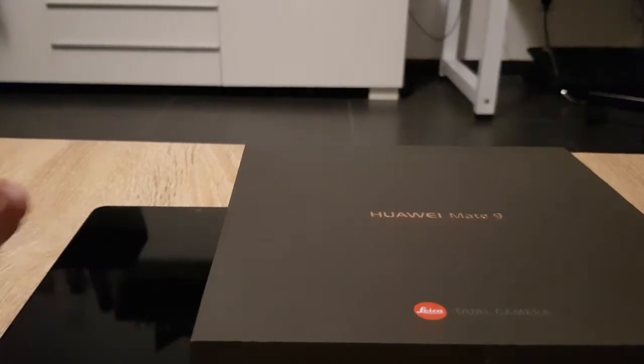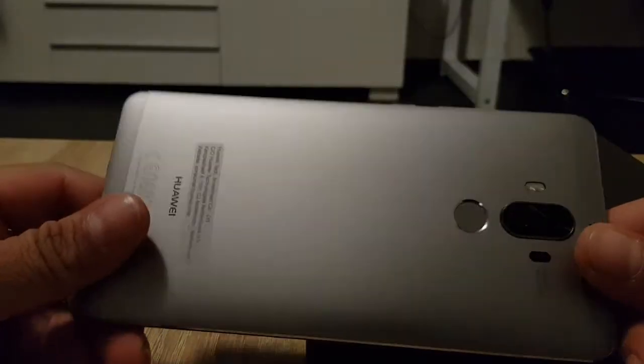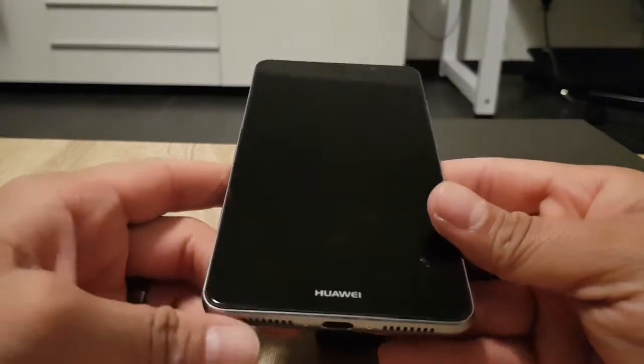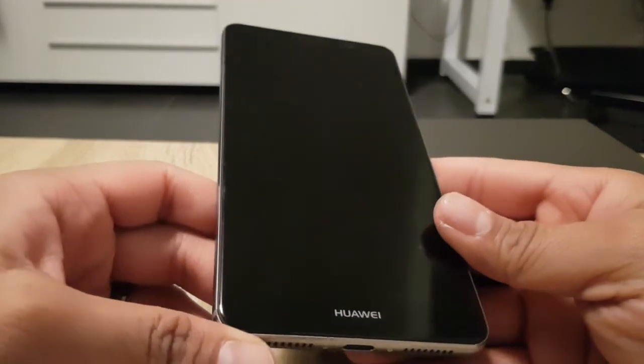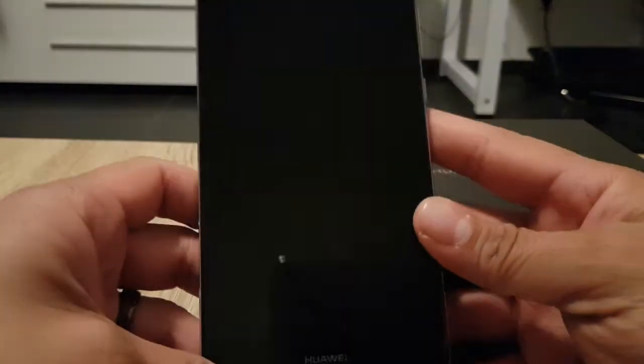Hello, folks. So today we're going to talk about the Huawei Mate 9. Now, this came out at the beginning of the year, and I think it has been a very popular phone. I have been using this particular one for 3 months as my main phone, and I can honestly say it's one of my favorite phones in the last year or so. I think it's an absolutely gorgeous phone.